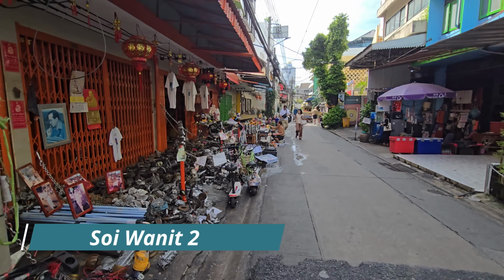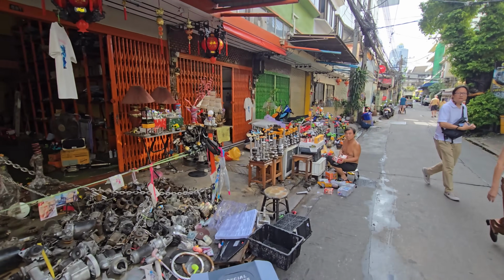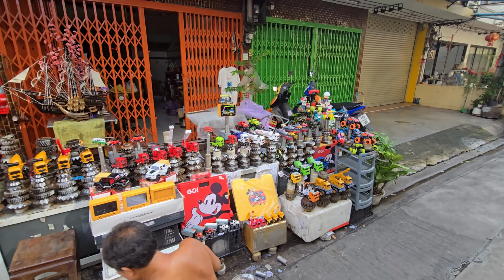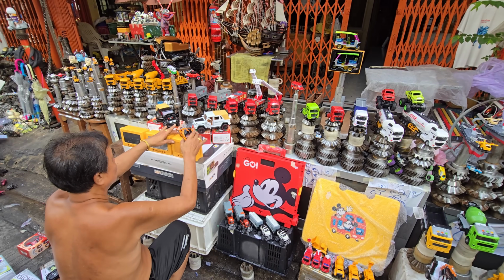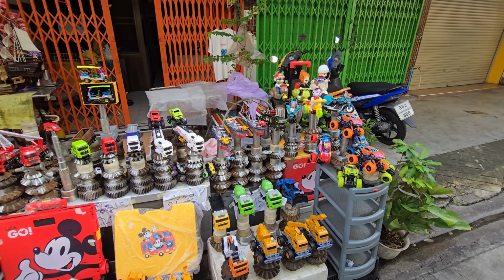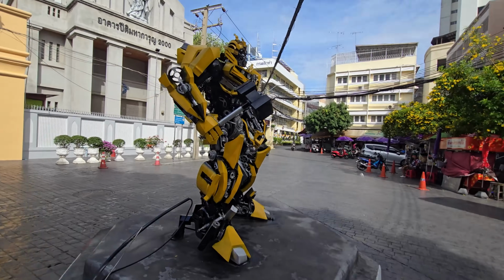As I mentioned before, there are a lot of repair shops here, and you can even buy a souvenir if you want. So you see, you have all parts of the motor blocks incorporated with toys. And this artist also made the bumblebee at the entrance of Talad Noi.